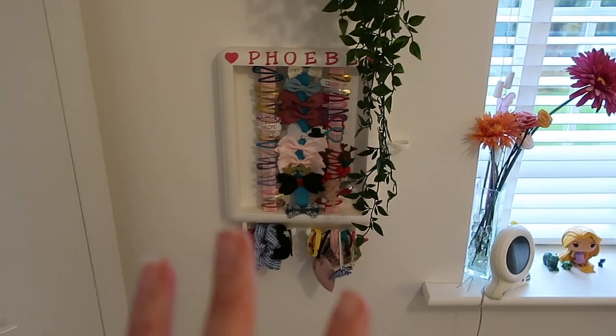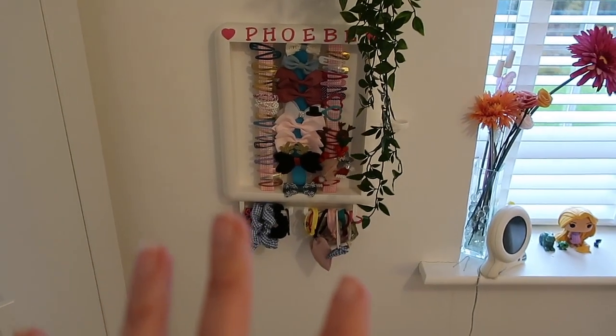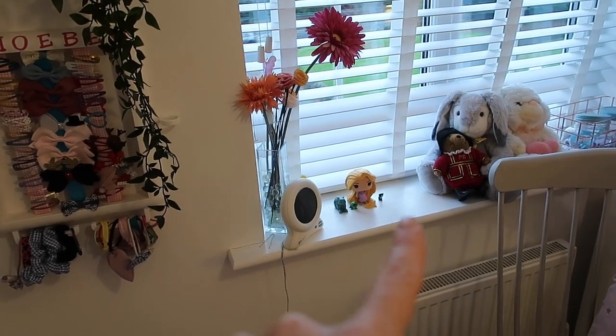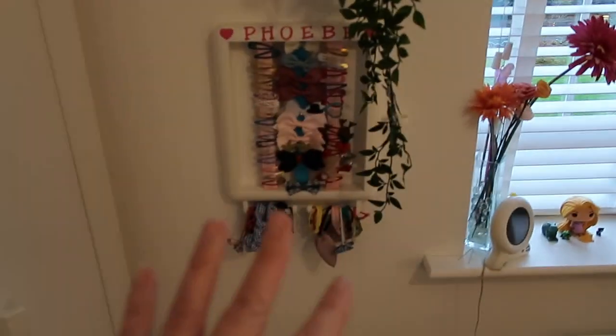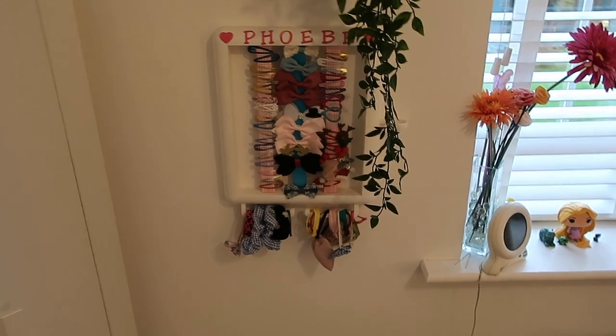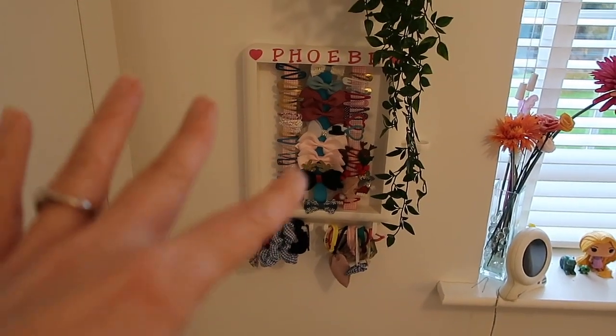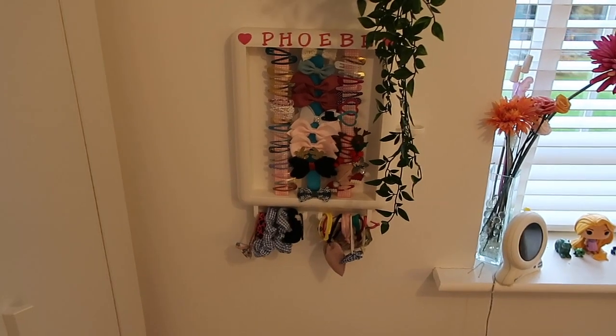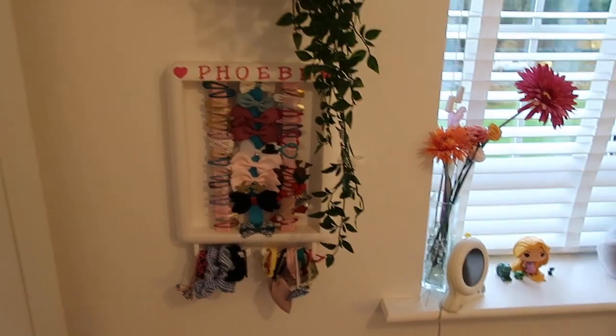And I tend to clear it out every now and then. Hair clips and things all tend to accumulate on here, so once a week or so I get it all back, put it back on there to keep it all together. But it stops things getting lost. It means we can keep clips in pairs together and the bows in pairs, and yeah, it's really, really good, so I would thoroughly recommend that.